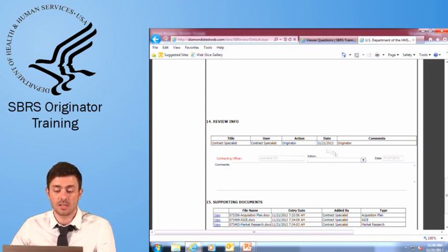The third is the action taken. In this case, this form was just recently originated, so the action is originator. Then the date that the form was submitted, and any comments associated with the review form. Once submitted, the comment is just going to say that it was originated.